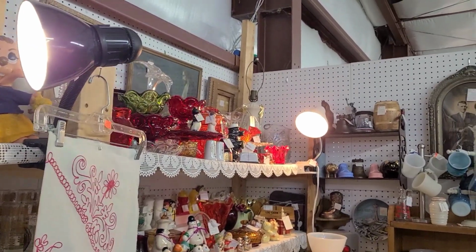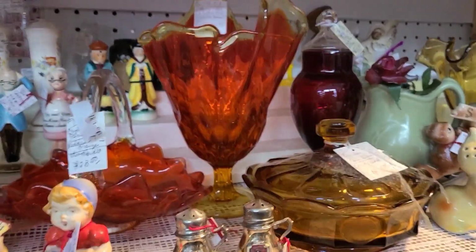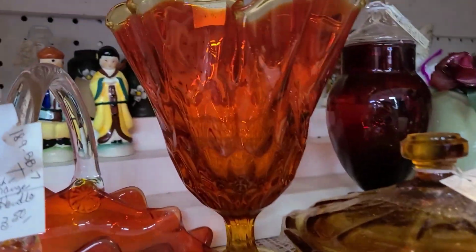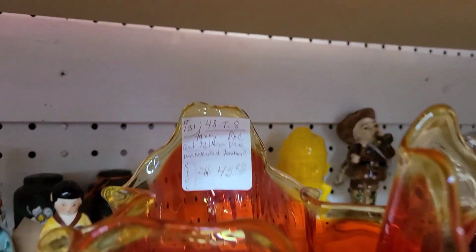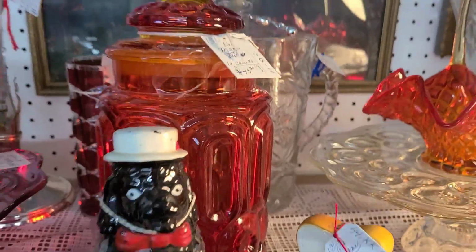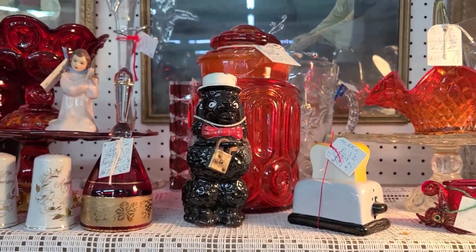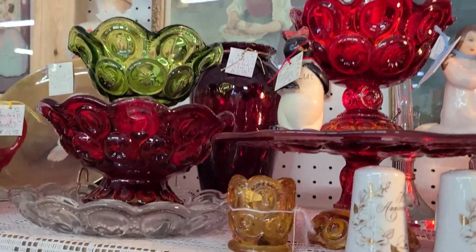Next, we're going to go over here and look at that Moon and Stars in orange. So like the basket we just looked at, this is a Fenton thumbprint, but it's a vase. Also $45, which is also a bit much for this piece. In just a second, we're going to look at this. Yeah, right here. This Moon and Stars Amberina canister. I believe this is the second largest size. $45 for it. It was just a bit above retail.